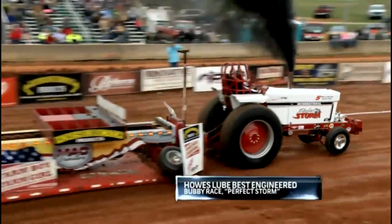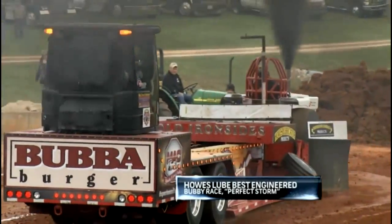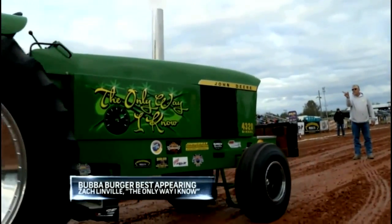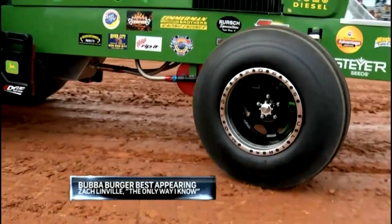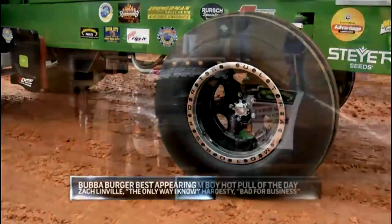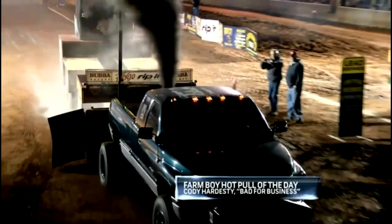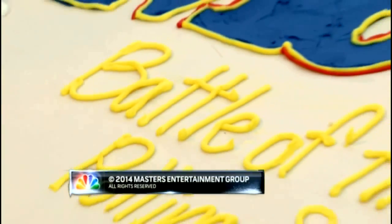And check out our Howes Lube Best Engineered Award, 17-year-old Bubby Race. He was your winner in Pro Farm earlier. The Bubba Burger Best Appearing Award, Zach Linville. Beautiful, beautiful John Deere. And our farm boy hot pull of the day, Cody Hardesty, wins the championship and the pull. We leave you with a shot of the world's largest moon pie.